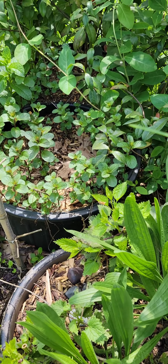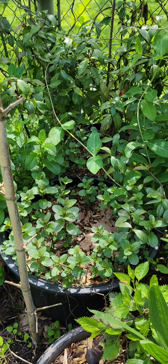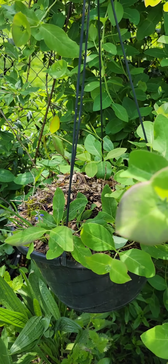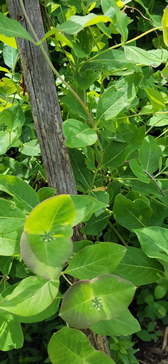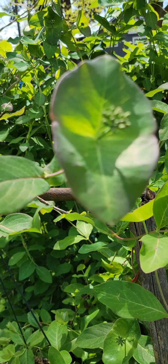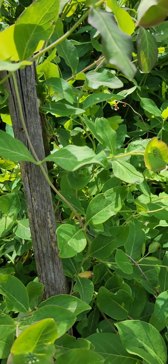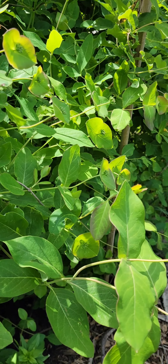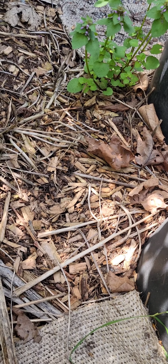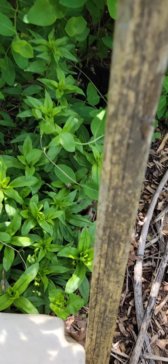Here comes the mint, spearmint, and regular mint, and jasmine, and honeysuckle. Honeysuckle's looking good. I don't see any aphids yet. That's good. I'm gonna have to come out here in a couple days and still spray anyways. I don't see any catnip coming back. Maybe I should start a couple plants.